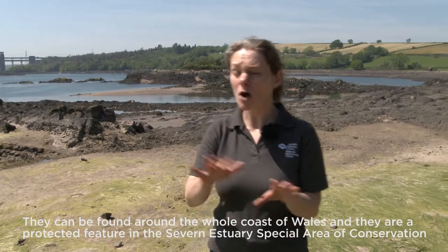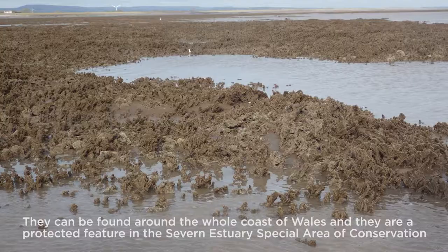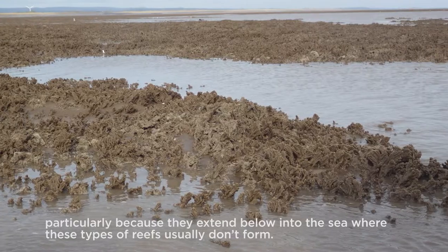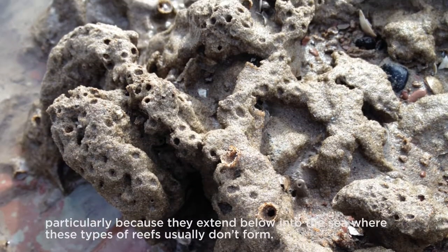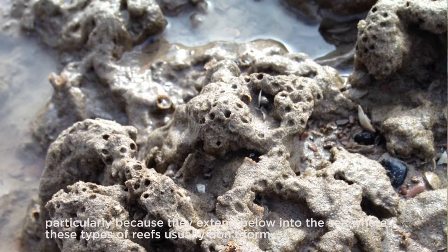They can be found around the whole coast of Wales, and they are a protected feature in the Severn Estuary Special Area of Conservation, particularly because they extend below into the sea where these types of reefs usually don't form.